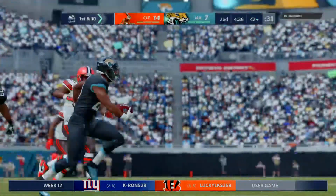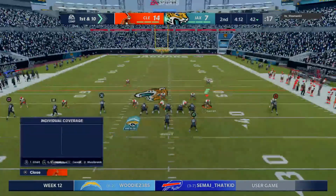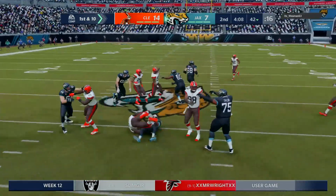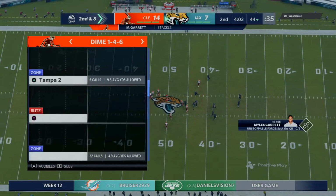1st and 10 at the 42-yard line. One play has him up past the 40 already, and another 1st and 10. And they'll run with a man signed away from Washington. It's Chris Thompson. And very little daylight there. He'll get a couple up to the 44.